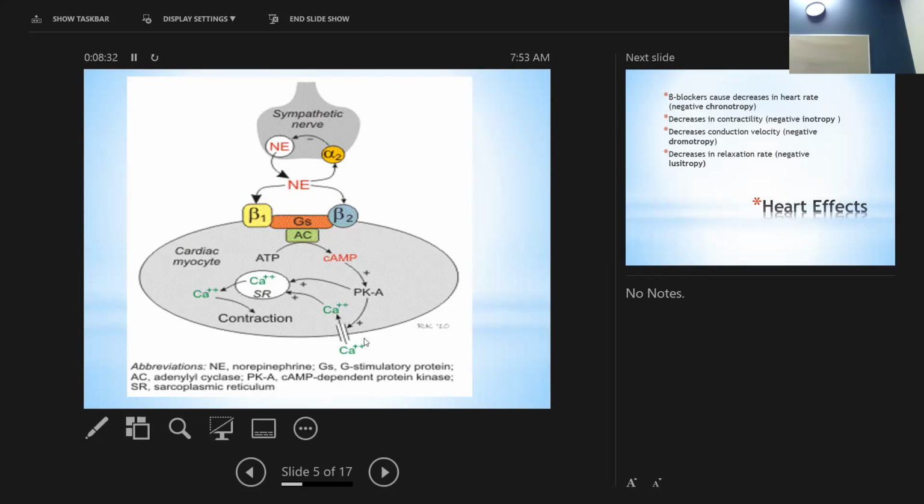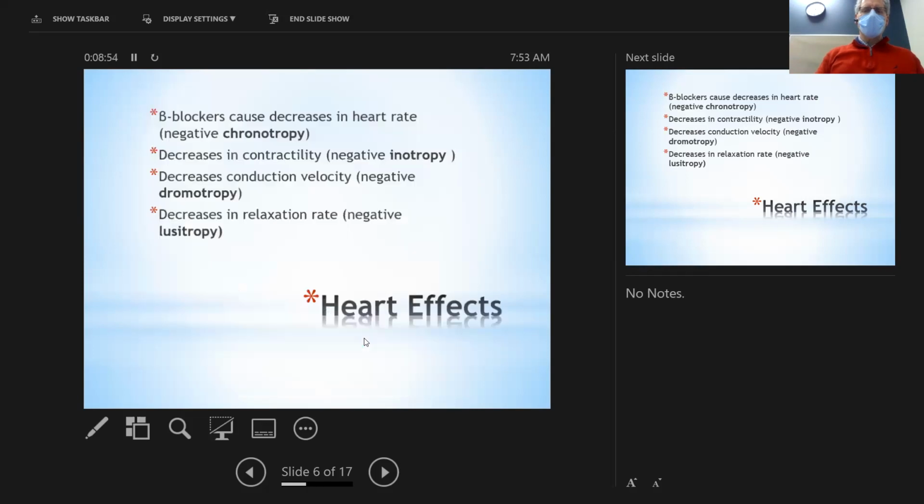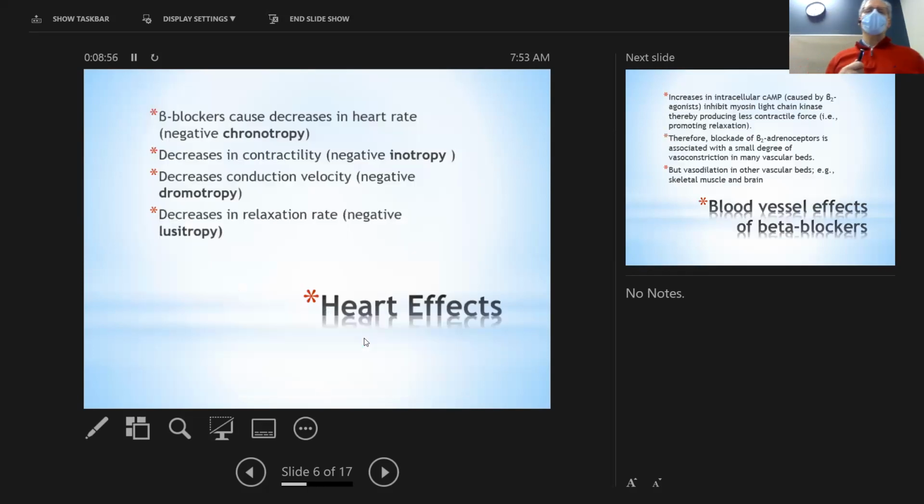When you block these receptors, you block this response. So you block the ability of cells to depolarize more quickly and to also release their internal stores of calcium more quickly. That's the reason why these drugs slow the heart down. So they show a so-called chronotropic activity. That is, they decrease the heart rate. That's called chronotropy, negative chronotropy.